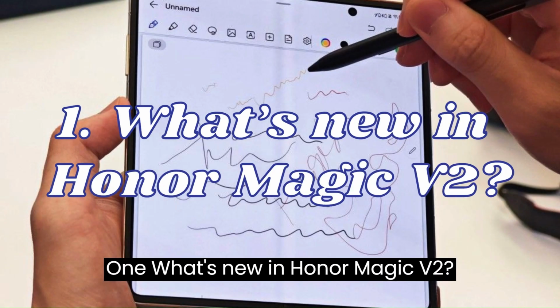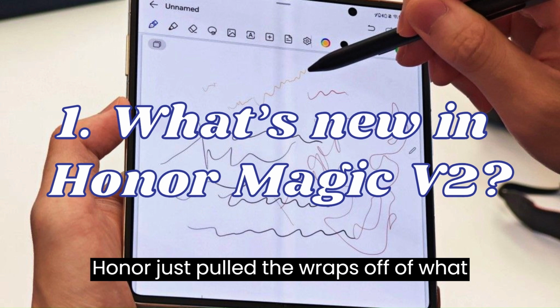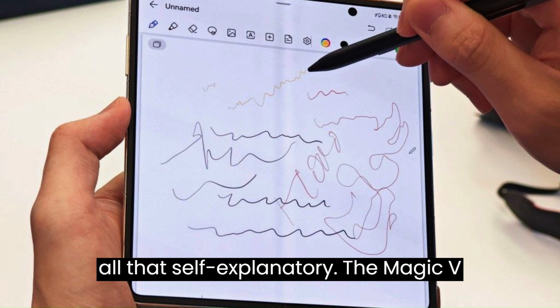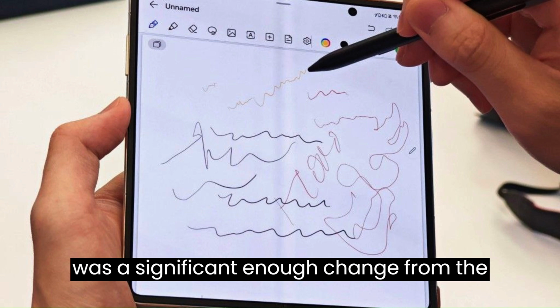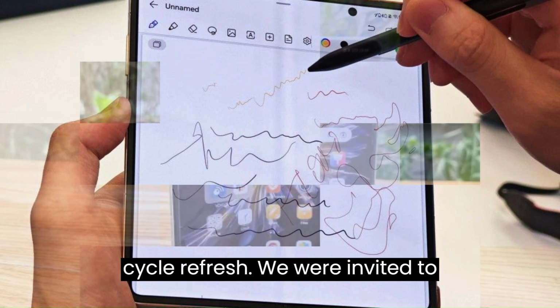1. What's new in Honor Magic V2? Honor just pulled the wraps off of what is their third-generation large foldable. Even though the name may not be all that self-explanatory, the Magic V2 arrives to replace the Versus, which was a significant enough change from the original V to count as more than a mid-cycle refresh.